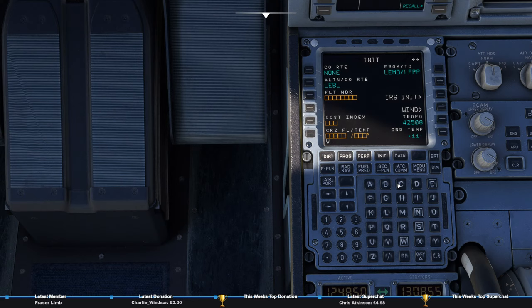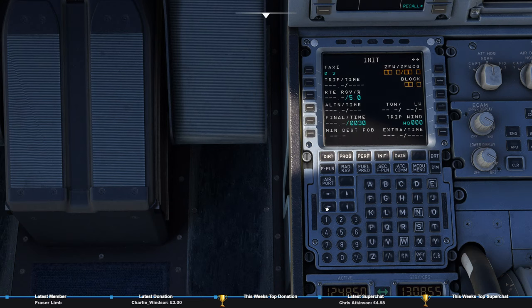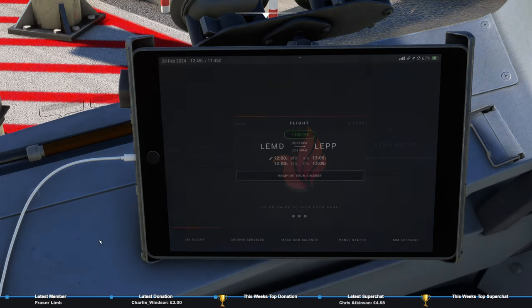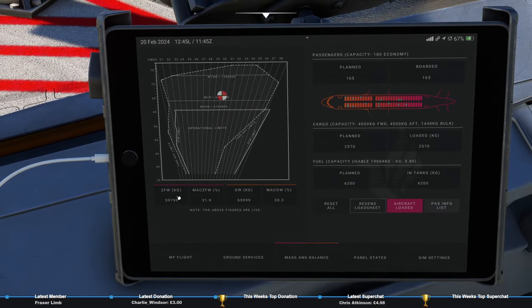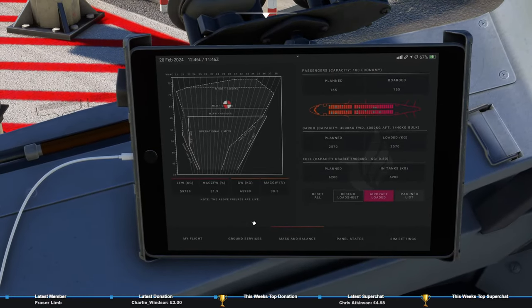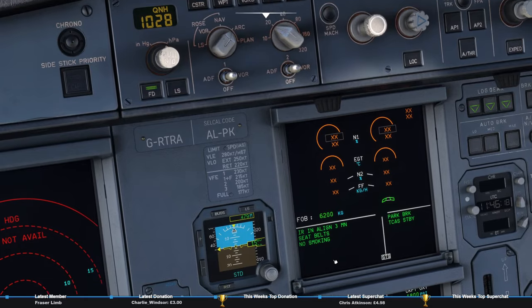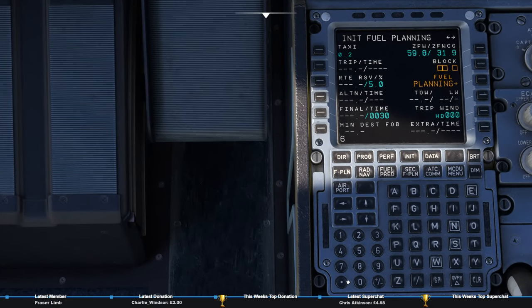Let's get all the information. Call sign's going to be Alpaca 20 Papa Alpha today. We're going to have a cost index of zero because it's a super short flight and I want time to brief everything. We're only cruising at 22,000 feet today. So that's done. And then this page, I get the information from the Phoenix Mass and Balance page, isn't it? There we go. So zero fuel is 59.8, 31.9. So 59.8, 31.9. Good. Block fuel got a bit extra, 6.2 tons. It's an extra 30 minutes on this sector. There we are. It's all blue.